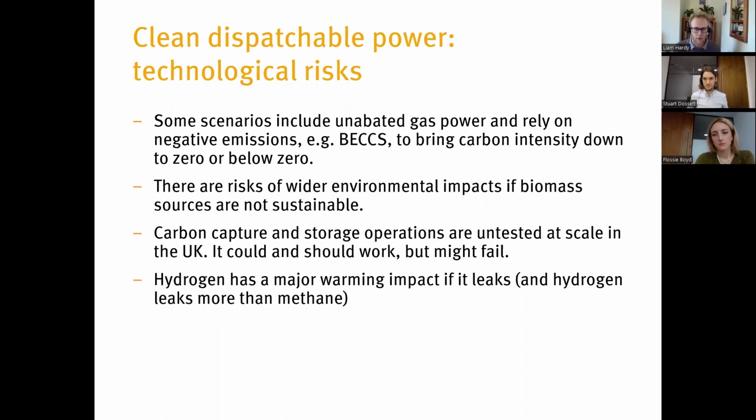But just to answer your first question, Stuart, there are lots of different trade-offs and risks. Obviously, there are political ones in terms of some of these technologies being more or less popular with citizens, but there's definitely technological and climate risks as well, which I'll just very briefly highlight. A couple of these technologies are relying on carbon capture and storage, which is still yet to be tested and proven at scale in the UK. It could work and it should work, and we hope it will work, but there is that risk that it doesn't, and that leaves us in a sticky situation if that happens.